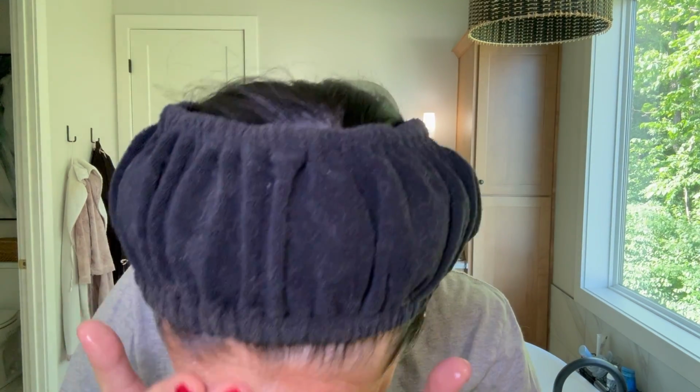Don't forget to get some water and really emulsify any kind of oil or balm cleanser. You can tell I've got some swatches still on my hand. Make sure you really are breaking all of that down before you go to remove it.